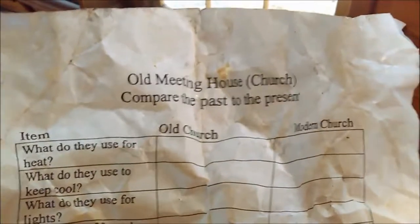You can even open it up and look, and they've got a piece of paper. It says Old Meeting House. Wonder if this thing's ever been used. That's what you would usually use for lighting a fire there. And I guess, what was the deal with this thing? Like you could open it up and throw more wood in the top part or something.